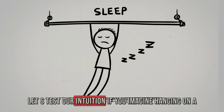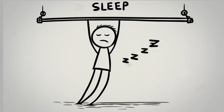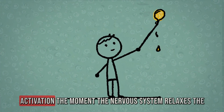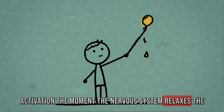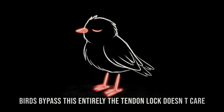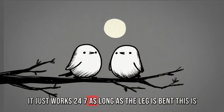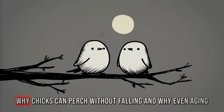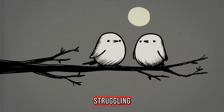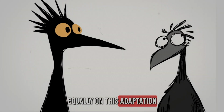Let's test our intuition. If you imagine hanging on a pull-up bar and suddenly drifting into sleep, you know you would collapse almost instantly. That's because your grip depends on constant muscle activation. The moment the nervous system relaxes, the muscles give up. Birds bypass this entirely. The tendon lock doesn't care whether the bird is awake or unconscious. It just works, 24/7, as long as the leg is bent. This is why chicks can perch without falling, and why even aging birds can still cling through the night without struggling. Now here's a surprising twist. Not all birds rely equally on this adaptation.